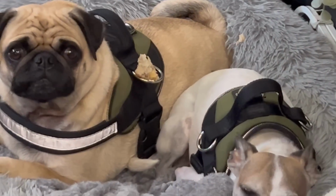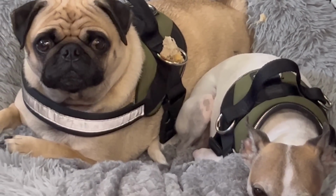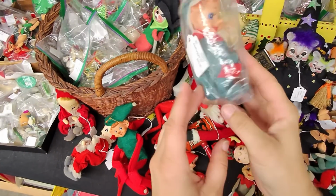Okay, here's the pups. A little intermission. We had a lot going on there. They're so confused because I threw a piece of bread and it got caught on Pretzel's leash collar. They're right there. All right, let's go shopping.